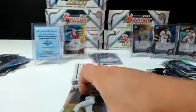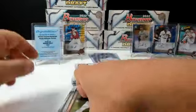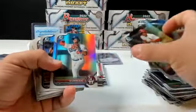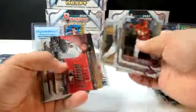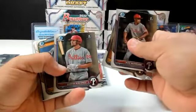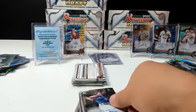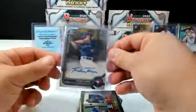Eric Brown Jr., this is another first-round pick, refractor. Going out to the Brew Crew. Yeah, the pitchers do not sell as well. We've hit mostly hitters so far, though. Here's a Tucker Toman going out to the Blue Jays. Base auto.